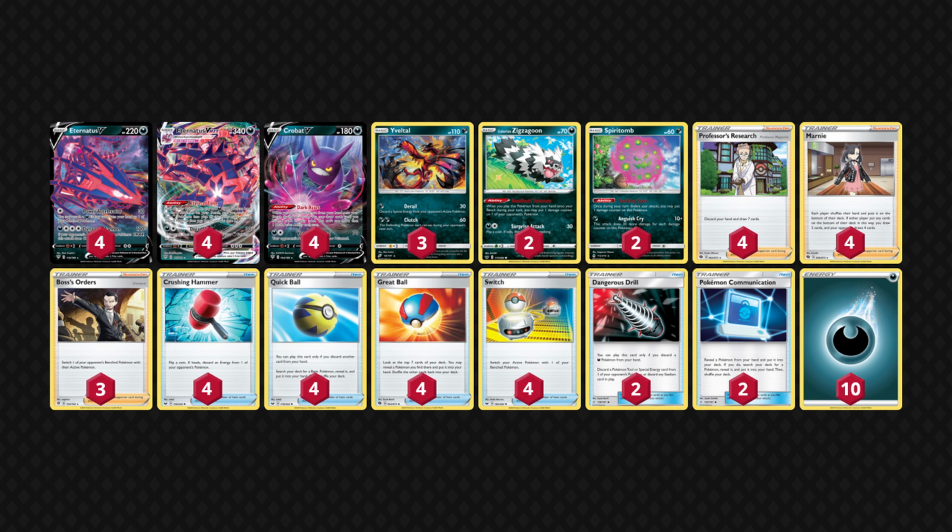These days, people are running straight Disruption Eternitus with like a 4 of hammers, maybe some dangerous drills. Maybe they're running Power Plant. Power Plant is extremely good in Eternitus, so take a look at that deck list that we have up here on the screen for Eternitus. In my opinion, this is probably the best way to play it.